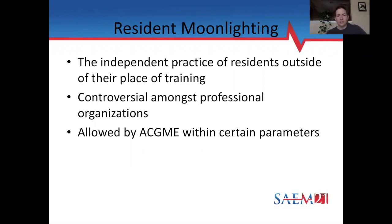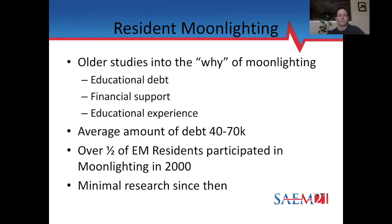Ultimately, it is allowed by ACGME within certain parameters, such as as long as it falls within the 80 hours per week duty hours, if the resident's in good standing, and they are not a PGY1. There have been previous studies into the why of resident moonlighting, but it's been about a decade. Some studies in the 90s and 2000s looked into why residents moonlight and what the ultimate benefit to them was.